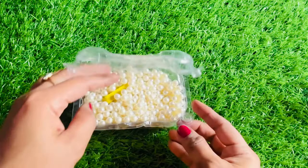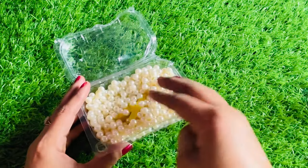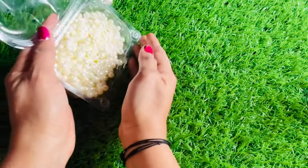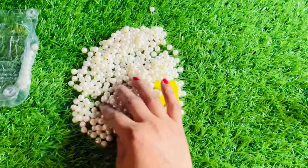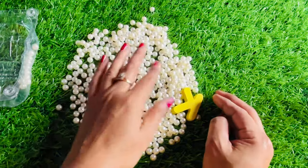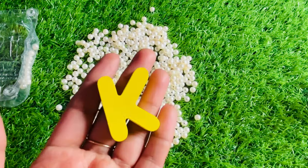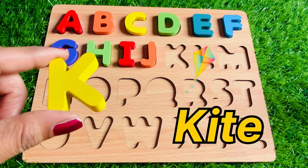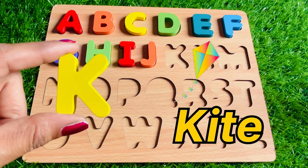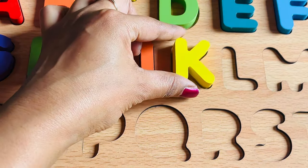Wow, guys, we have a white color mini ball. Let's find here our next letter. Wow, it's so beautiful. We got a letter K from here. K is for kite. So let's put K right here.